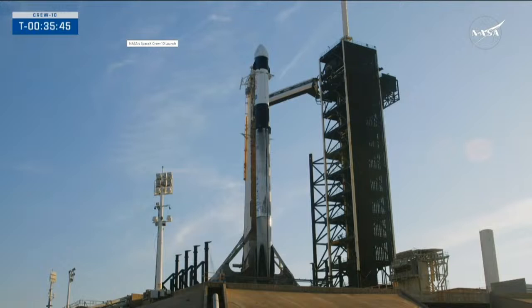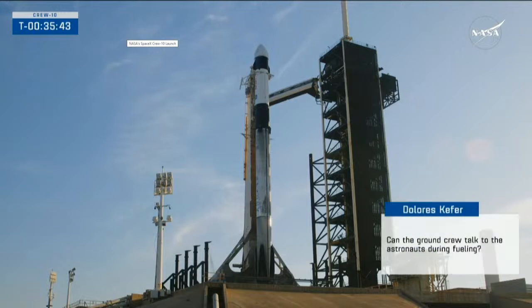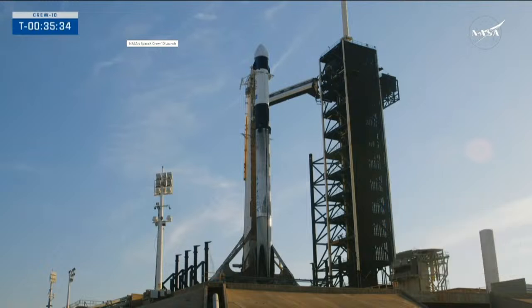Dolores Kiefer asks now, can the ground crew talk to the astronauts during fueling? Yeah, they can. We just heard a call go, and those comm loops are open. Of course, we can talk to the crew in case of any type of emergency or any type of information that they need. We have those comm loops open.